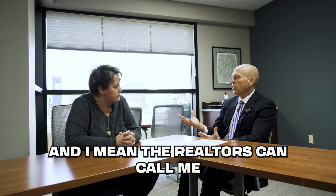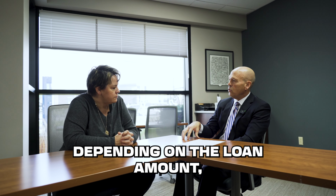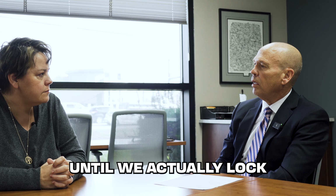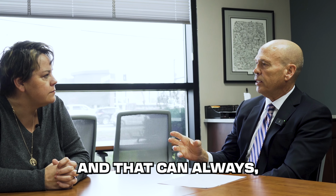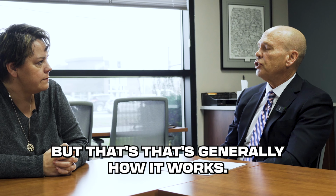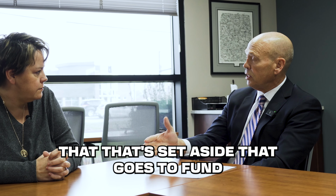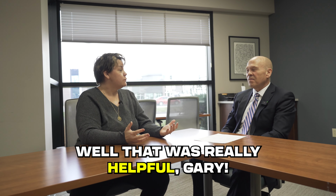And I mean, the realtors can call me and ask me how to do that. That amount's always going to change depending on the loan amount, and it's also going to depend on the interest rate. So we really can't determine that exact amount until we actually lock in the interest rate for the borrower. We can always manipulate and change that, but that's generally how it works. So after each year, there's a certain amount of that money that's set aside that goes to fund that buy down for that year.